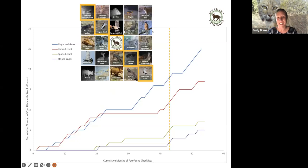She had been plotting along, analyzing the data from this camera for a long time. What this graph is showing you is the total number of checklists per month that had these species present. So the red stripe here, this is hooded skunk. So the very first skunk that was seen on this camera was a hooded skunk. Then probably in month 4, we finally got a hognose skunk, got a couple more hognose skunk observations, then got some more hooded skunk.